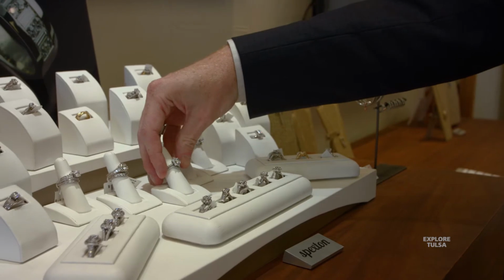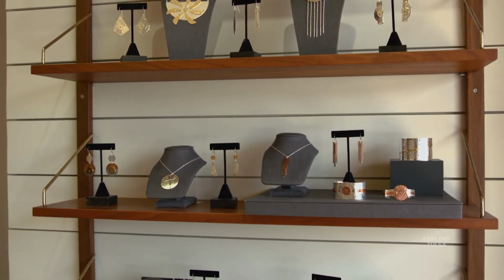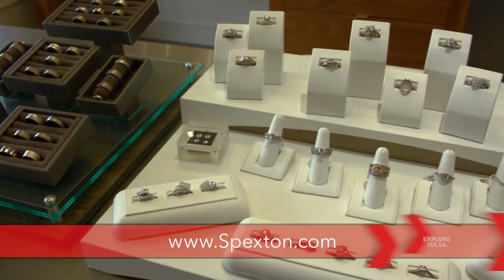We really can make pretty much anything. A lot of our focus is on bridal designs, but we also do earrings, necklaces, bracelets, repair. So like if someone brings in a broken piece, we can fix it right here in the store. So it's really wide open. We can pretty much do whatever can be done.